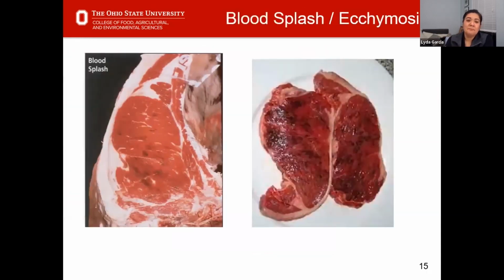When it comes to the last quality defect, known as a blood splash, some of you may have seen this in the meat. It's real red spots. What happens here is that the animal is very excited and that heart is beating really fast. So now the blood pressure goes up. And when that blood pressure goes up, if we do not allow that pressure to escape at time of harvest, at time of slaughter, then that pressure is going to escape through the capillaries, and that's what causes the red spots in the meat.